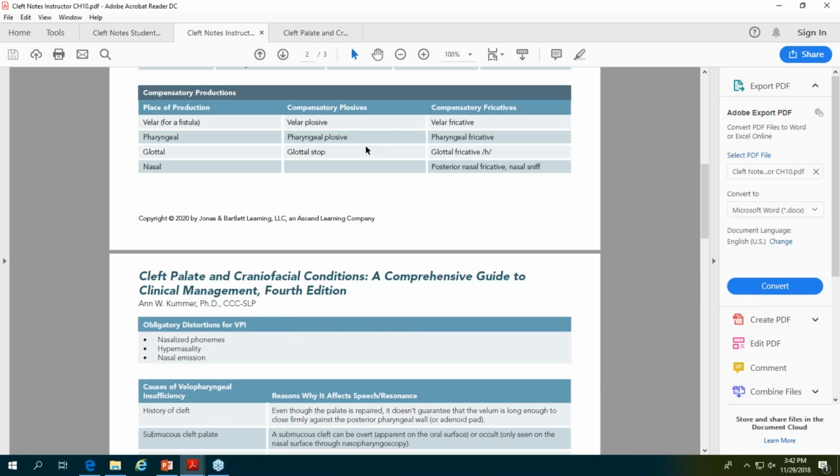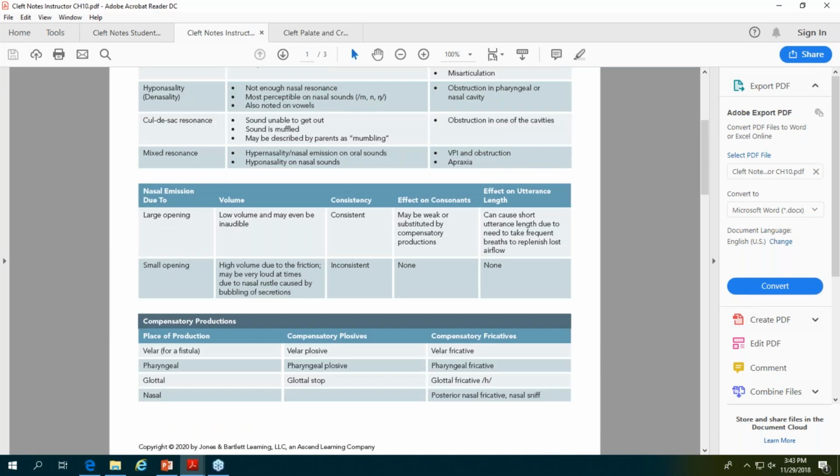Now, this is one thing that I think has really improved the grades of my students over the years, because what I found was that students were listening to the lecture, maybe taking notes, they were reviewing the PowerPoints, but they weren't really reading the chapters, and therefore they didn't have that in-depth knowledge.